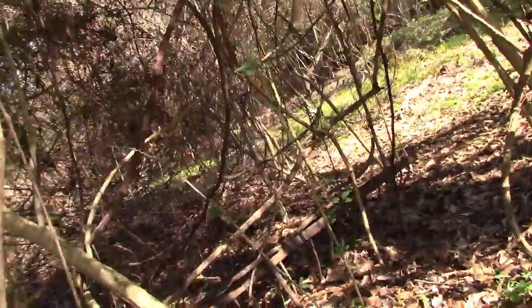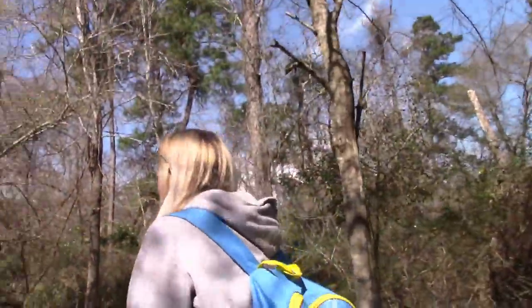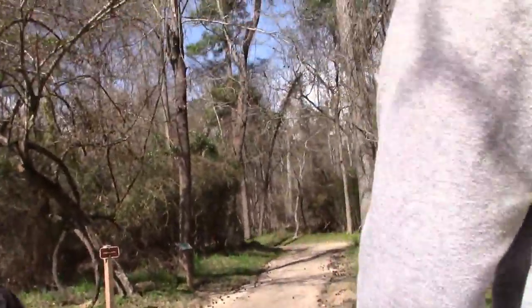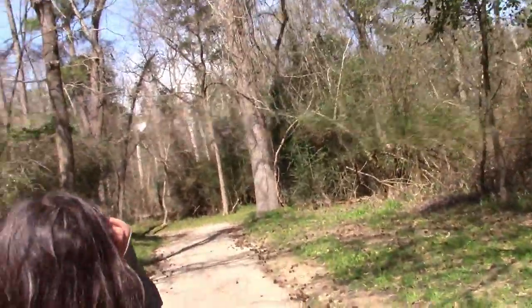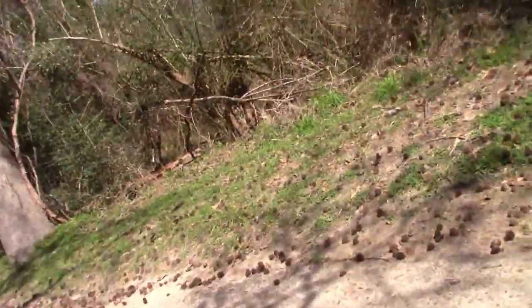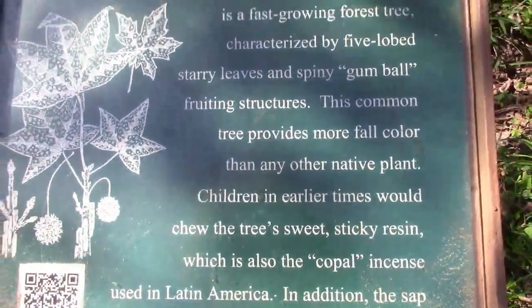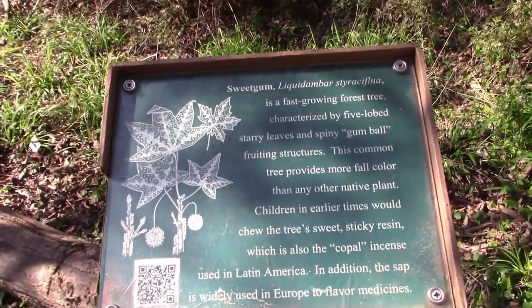Looks like a bike rack to me. Spiky bike rack. Oh, no, clothing. Wait, that way? Yeah. Okay, I think that we should. It says crispy loop. It's a loop. Sweet gum, that's these right here. Read this if you want to. I'm not going to read all of it. Okay.